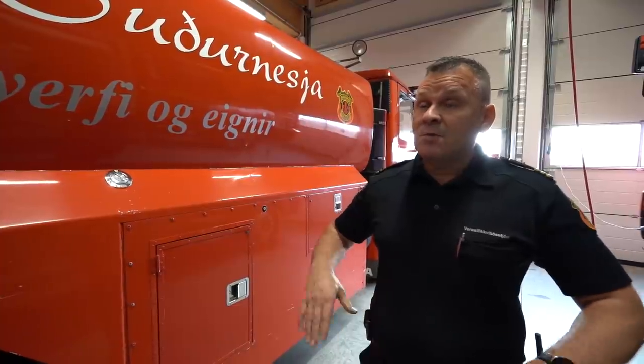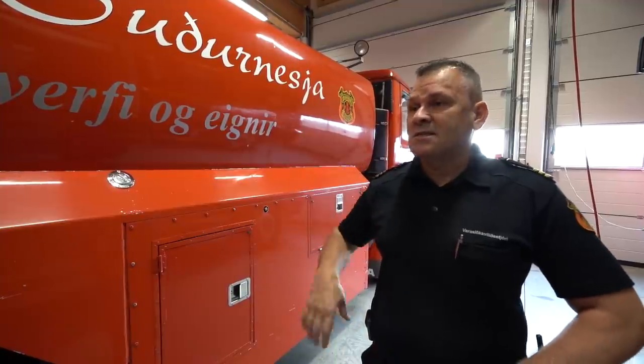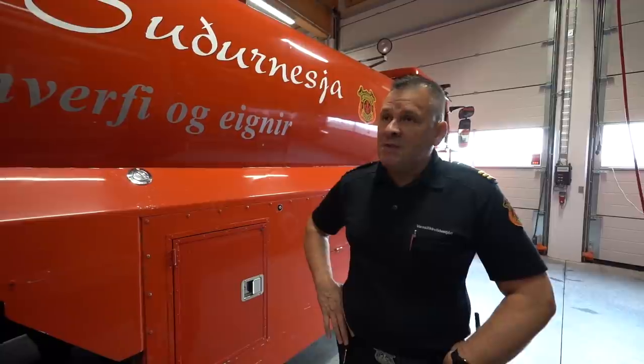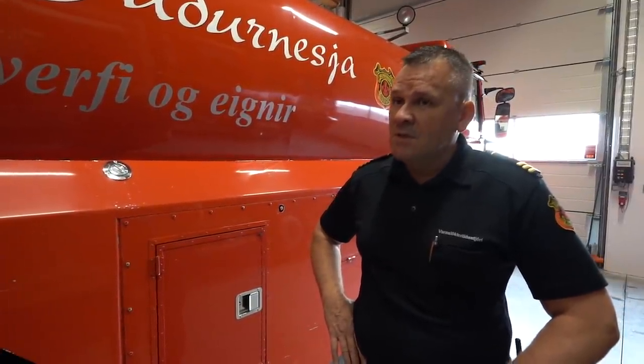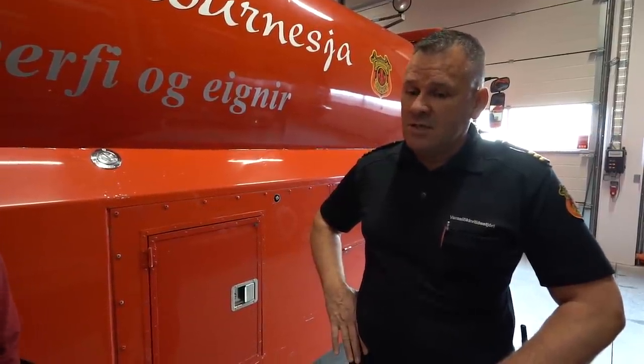And that just depends on how many are in the mountain. If the weather is very bad, they close it. But always when there are people up there, we have a man on shift there. So he is in good contact with the ambulance and also the police and some people who are taking care of this area there.